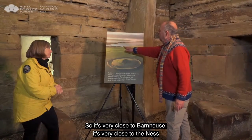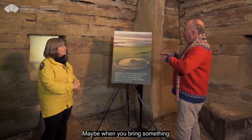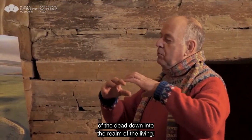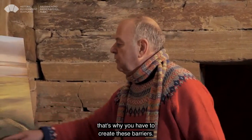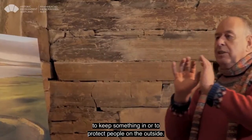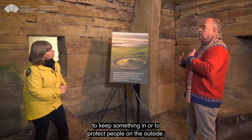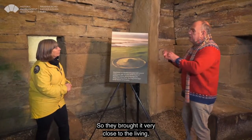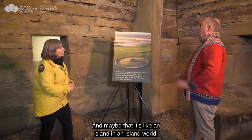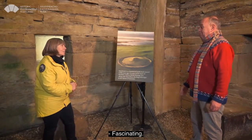it's very close to Barnhouse, it's very close to the Ness of Brodgar, there's other settlements we know around it. Maybe when you bring something of the dead down into the realm of the living, that's why you have to create these barriers. It's almost like they're wrapping it to keep something in, or to protect people on the outside. So they brought it very close to the living, but they wrapped it and contained it. It's bound. And maybe it's like an island in an island world.